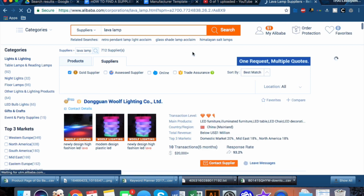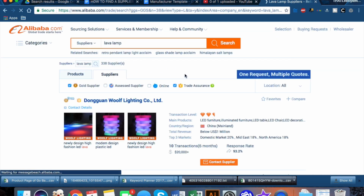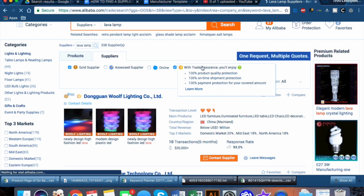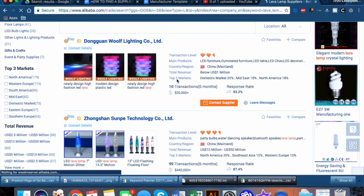Right, the two important ones here are Gold Supplier and Trade Assurance. And if you want definitions of those, just go ahead and look them up on Alibaba. They're pretty easy to find, right? 100% product quality protection, pre-qualified by Alibaba. And let's look through some of these, right?